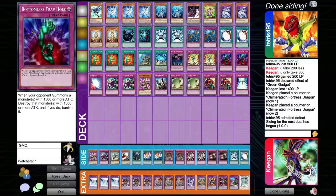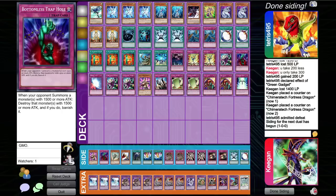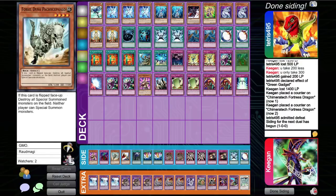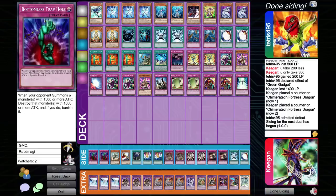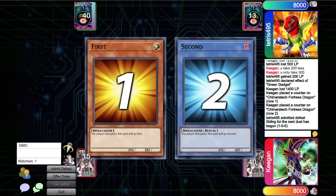Actually, how good is Bottomless? Bottomless might be worse than Deep Prison, especially going second, now that I think about it. Yeah, maybe Captain Gold is okay still. How does this look? Questionable. I think we'll keep one Kaiku, one Bottomless, and try it like that. That could be what we need it to be.